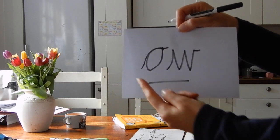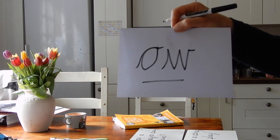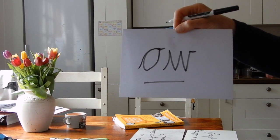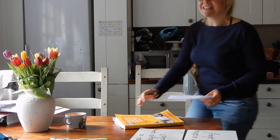We could call them by their names, which are O and W, that we've learned from the alphabet song in the past. So that's the ow sound. Now let's have a go at revisiting the R sound. My class, say we have a sore throat and we're showing it to the doctor and say R.